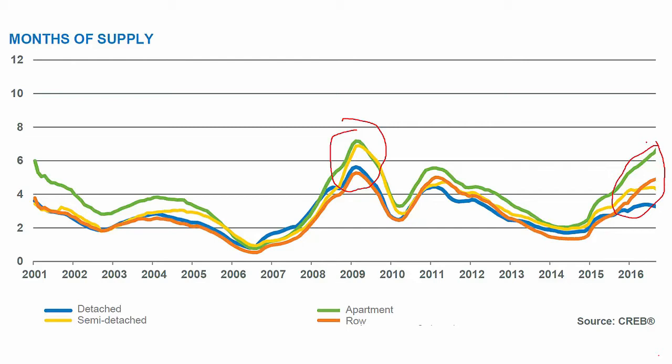What's important to note, though, is that there's nearly 7 months of supply in apartments right here. And when you contrast that to about 3 months worth of inventory in detached homes, which is here, we can note that there are way more apartments on the market than what people want. That, and there are many apartment buildings that haven't even been completed yet.